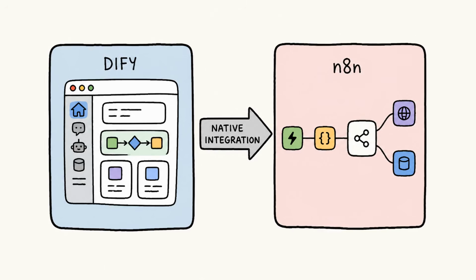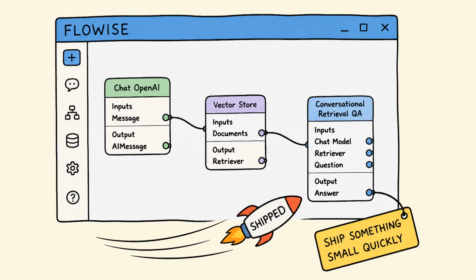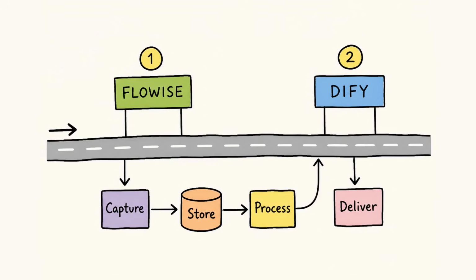And it integrates natively with N8N, which matters in a second when we get to number 1. So fork it cleanly. Pick Flowise when you want to sketch an AI workflow visually and ship something small quickly. Pick Dify when you're building an AI feature that real users will hit, and you need the management and serving layer underneath it. They're not competitors so much as two stops on the same road.